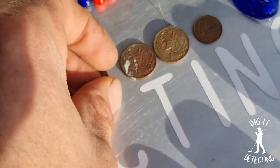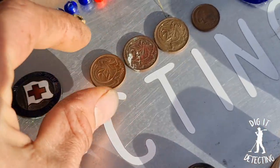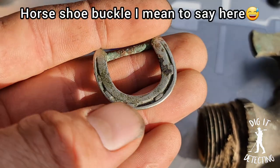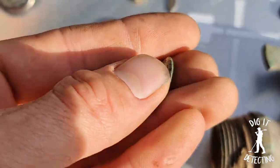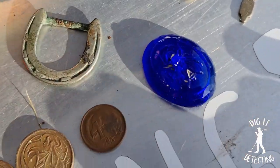Your 1 and 2 cent coins, we found them just walking around the house. You can see how good a condition they are. They have not been attacked by the ground, by the moisture. Pretty cool. However, it's just a 2 cent coin, isn't it? Little saddle buckle. That's very cool. Would have had a little pin coming down here as part of the buckle. And on the back, it's just plain. So, nice piece though. I like that.